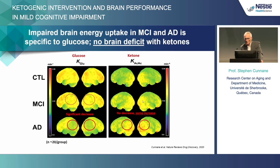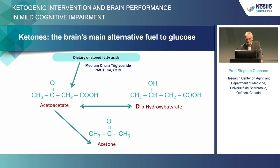But notice that as you look from the healthy controls to the MCI to Alzheimer's disease, the color is not going down. In fact, in some individuals, it's actually going up, which is showing that the ability of the same area that's affected for glucose metabolism to take up ketones is not impaired, and in fact, in some individuals, it actually improves. So the cells that are struggling to metabolize glucose cannot be dead because they wouldn't be able to metabolize ketones. So this is the capacity of the brain to utilize these fuels. And the way they're used is partly a function of the availability of those fuels.